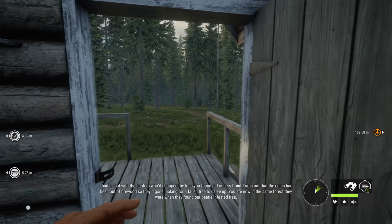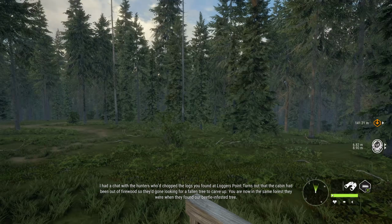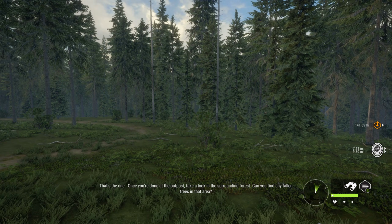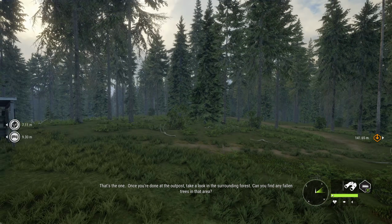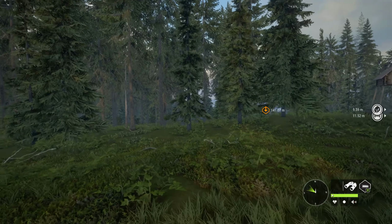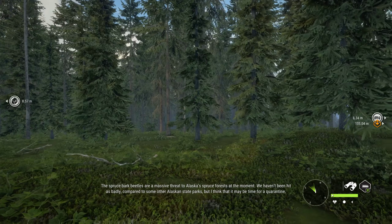You are now in the same forest they were when they found our beetle-infested tree. That's the one. Once you're done at the outpost, take a look in the surrounding forest. Can you find any fallen trees in that area? So, am I actually looking for a beetle-infested tree?